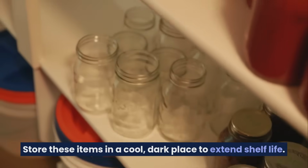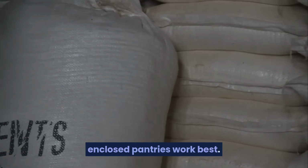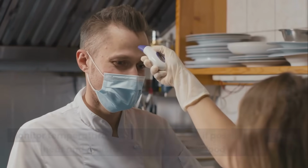Store these items in a cool, dark place to extend shelf life. Basements, cellars, or enclosed pantries work best. Monitor temperature and humidity levels if possible. The less heat and moisture, the longer your food will last.